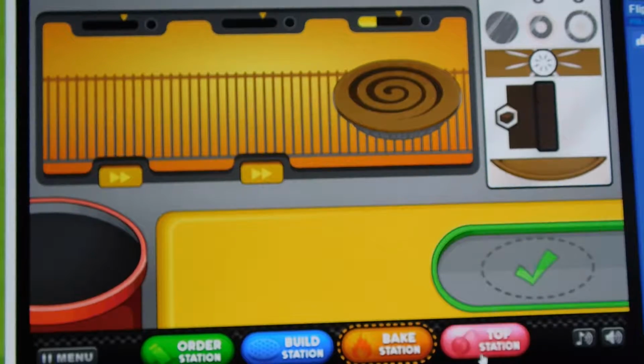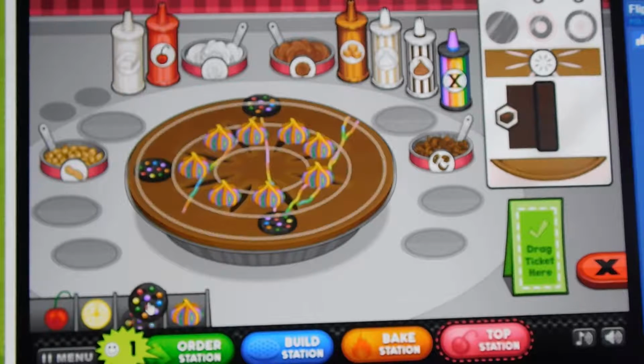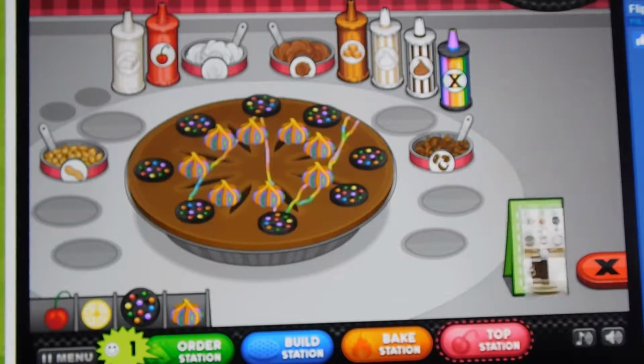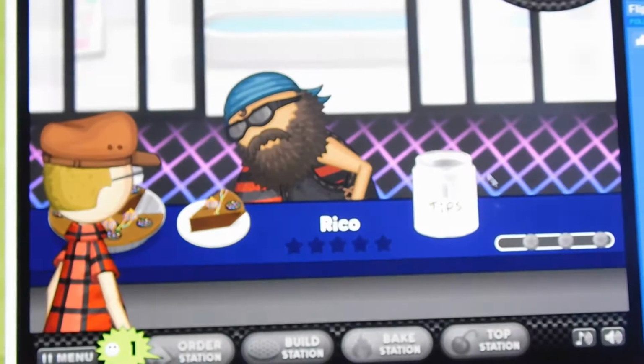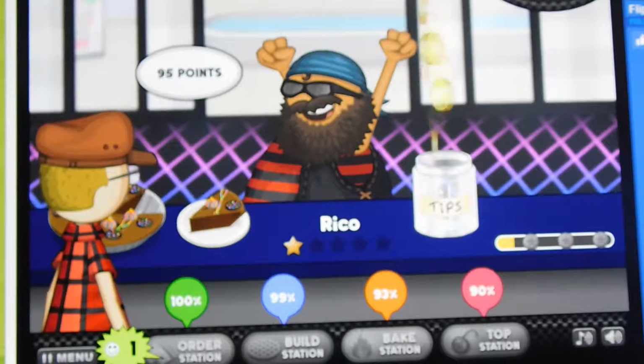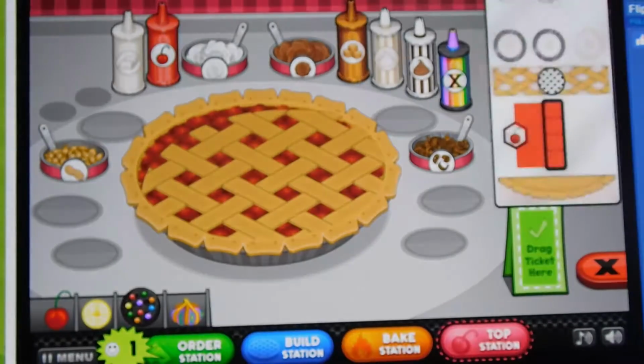Oh, that other pie is ready. Better finish this order quick. Yes, sir, coming in a minute. Just gotta finish Rico's order here, and I'll be right with you, sir or ma'am. Or ma'am. I'm not making that mistake again. Here we go. Rico, what do you think of your delicious chocolate pie? And thanks for the tip, Rico. We appreciate your service here.